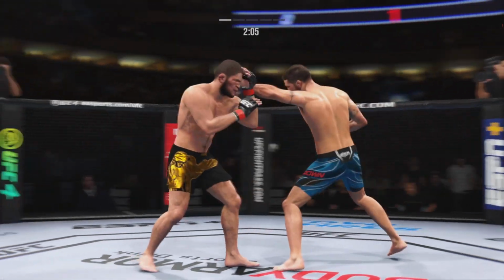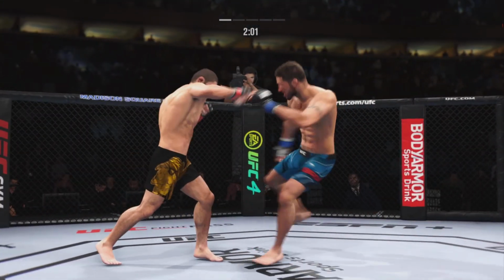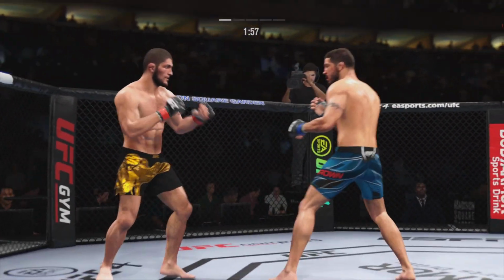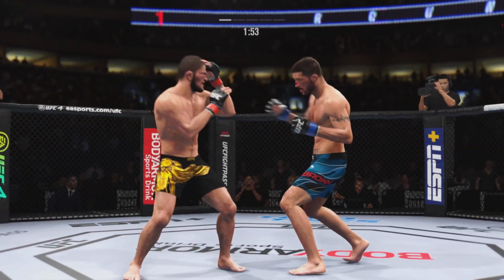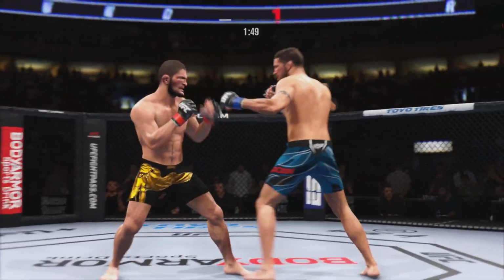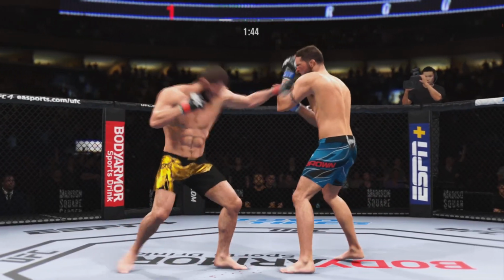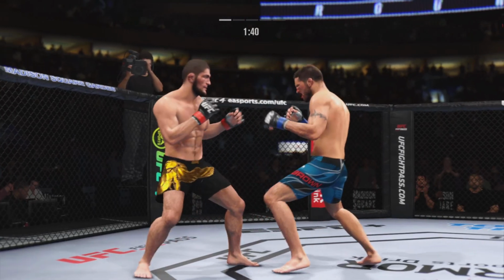That kick blocked by Nurmagomedov. Look at him drive his shin into his opponent's body with that kick. Ooh, head kick lands, he's hurt. Starting to do some really significant damage to the body here. Another strike lands there. Nice punch lands over the top. Real quick leg kick. That right hand hurt him a little bit.